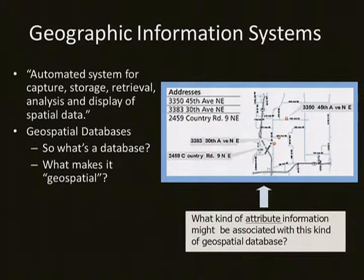You might see it in a software product like Microsoft Excel or Access. But what then makes it a geospatial database? Because that's what a GIS has. A GIS has a geospatial database. And that's simply when the database includes locational information, as we have in this example here.